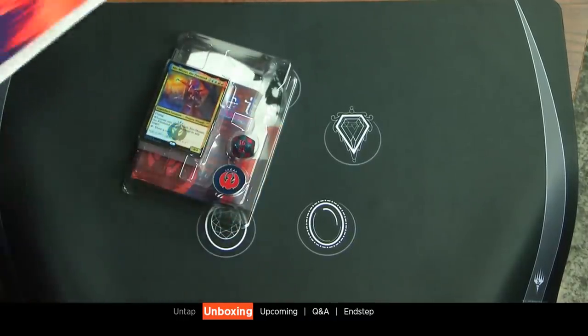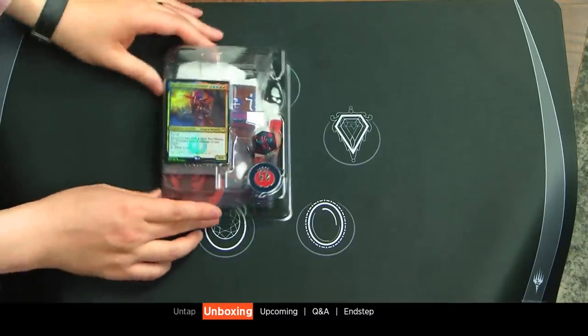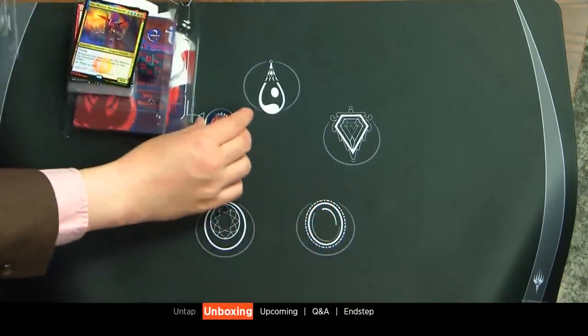So the guild kits come with a few different things, Blake. Some accoutrement, as you might say. The coolest thing, I think, is this pin. I really like the fact that we're doing guild pins. Sharp-eyed viewers might see that I sport my Azorius pin every week, whether we're on the show or not. He always has the Azorius pin. So it comes with this very nice metal pin.